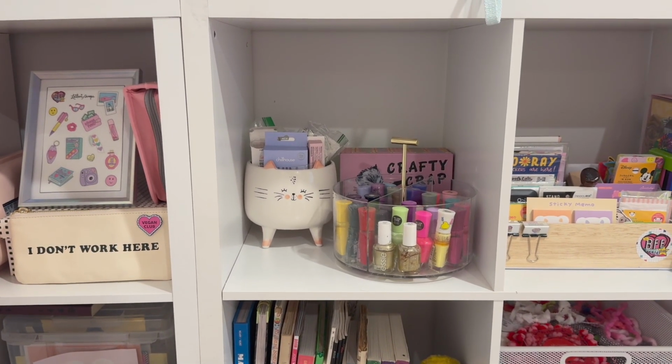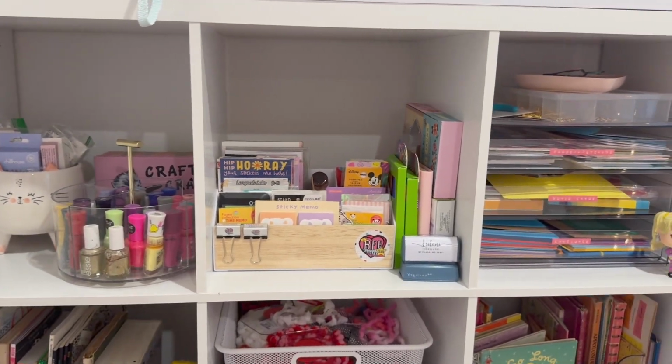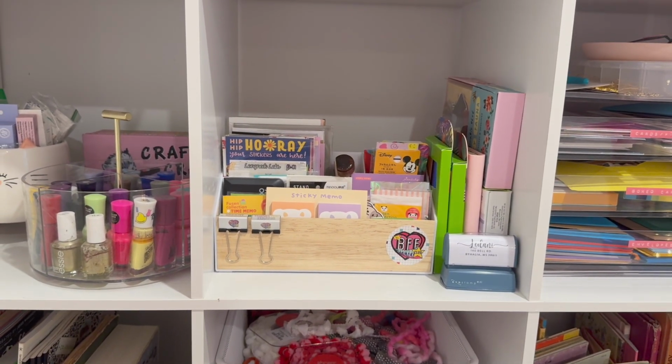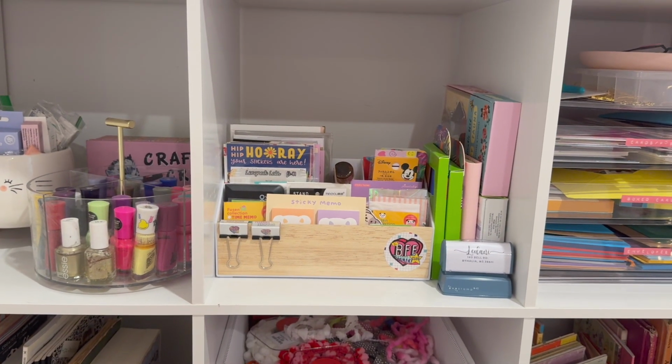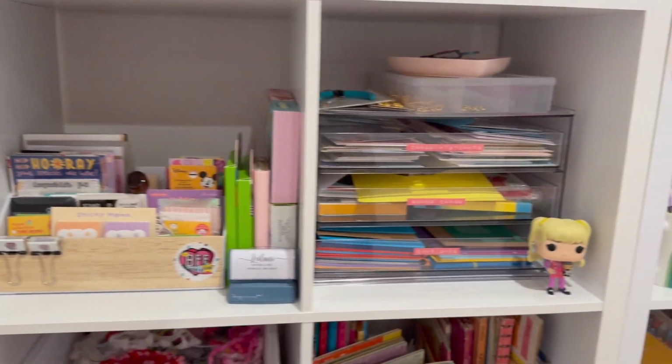And I would love to start painting my nails again for my videos. I've been really bad about that. Here I have more mail related stuff. So sticky notes and just some of my stamps, some of my markers and address labels, things like that.